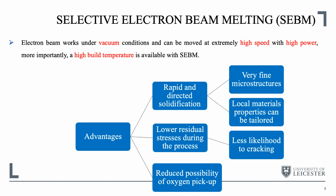First, the high build temperature achieved by using the preheat step, which helps to reduce thermal stress induced cracking. Second, the electron beam works under a vacuum environment, hence limiting the oxygen pickup, which is particularly important to the mechanical properties of high temperature and intermetallic alloys.